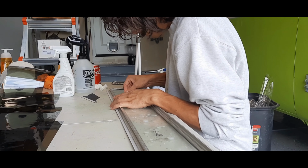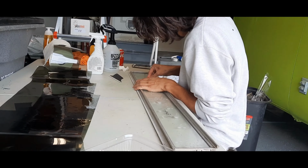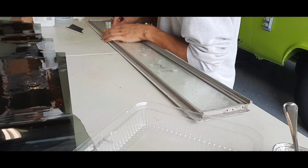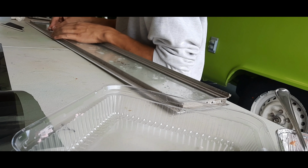Alright, so we're back the next day. We're about 2 hours past the deadline, and the only reason why is because Gabe likes to do quality work. So is this the first one you started, or is this the last one you did last night? Oh, this window? This is the second one.